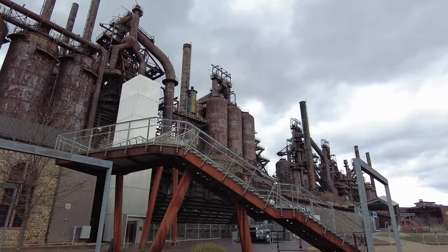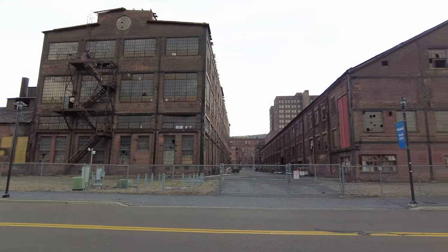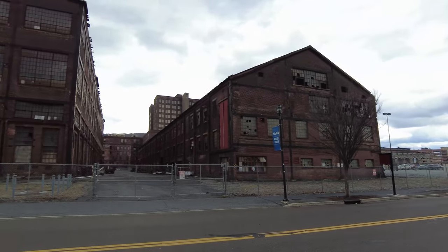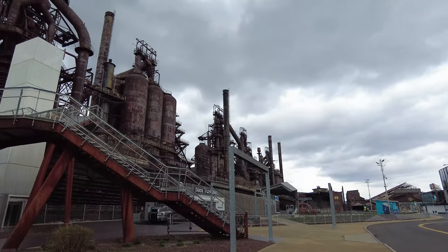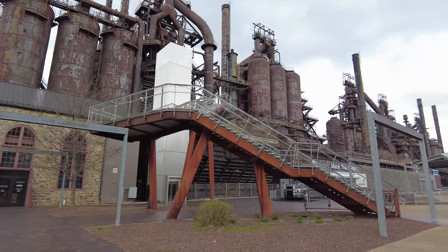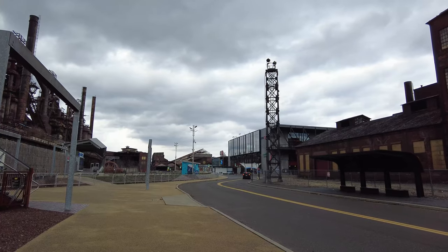Bethlehem is just trying to revitalize this entire area because it sort of looks like Harlem here. Sorry if you're living in Harlem. You could agree with me, though. It's pretty run down. So they put a casino in here. They have music and venues and big festivals here. And you can even walk up, which is what we're doing today. We can walk right up to the actual steel stacks.